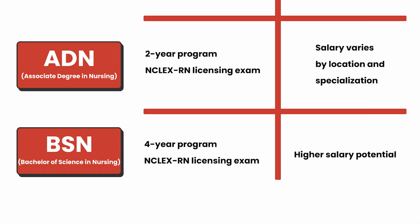I've had coworkers who have the same salary as me who had an ADN degree while I had a BSN degree. Sometimes degree does not affect what salary you will be getting, and sometimes it does. The disadvantage of getting your ADN is that employers are more likely to hire someone with a BSN. There will also be certain nursing fields that you will not be able to apply for, such as nursing informatics. Nursing informatics is a specialty field that requires a master's in nursing informatics, and you can only apply for that program if you have a BSN.